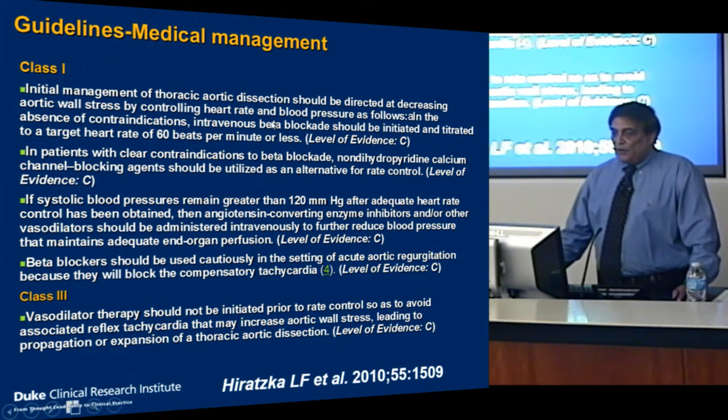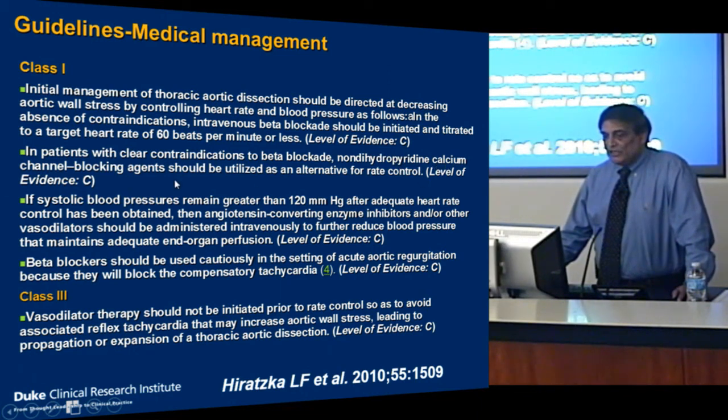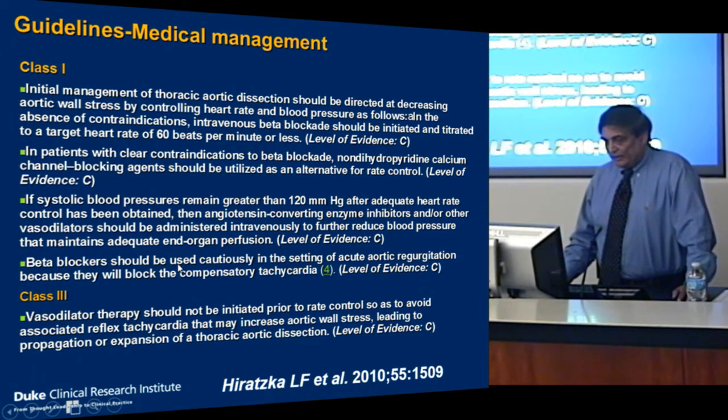So what is important about medical management? Basically heart rate and blood pressure control with beta blockers, class 1 indication. If beta blockers are contraindicated, non-dihydropyridine calcium channel blockers should be utilized. And the target blood pressure should be 120/80, as per this guideline recommendation published in 2010 in JACC. Class 3 indication is that vasodilator therapy should not be initiated prior to rate control, so as to avoid reflex tachycardia. This is the only class 3 recommendation.